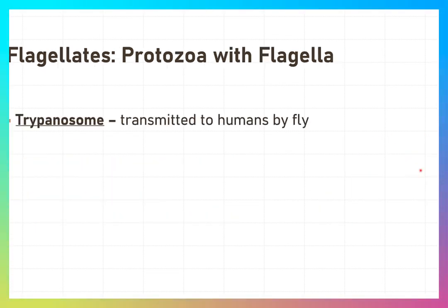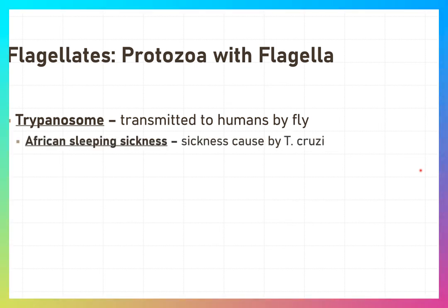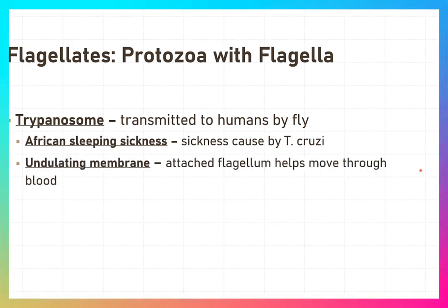A second flagellate is called trypanosome, and it's transmitted to humans by the fly. And trypanosomes cause what's called African sleeping sickness, and Chagas disease by Trypanosoma cruzi. The fly actually lands on the individual, and when the fly defecates and leaves a small stool sample there, the person scratches, and then the person becomes infected by scratching that area. The trypanosome has what's known as an undulating membrane, which is attached to the flagellum and helps for the movement of the trypanosome through the blood.